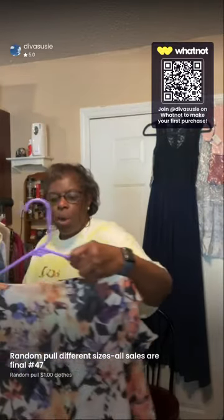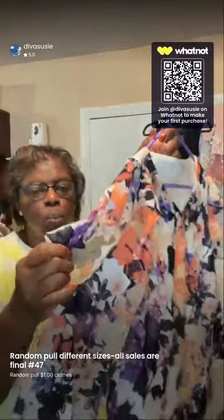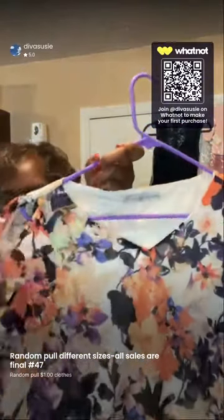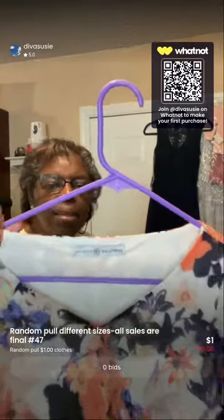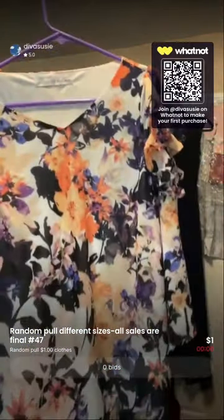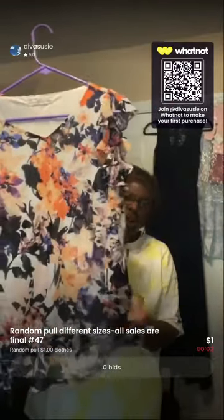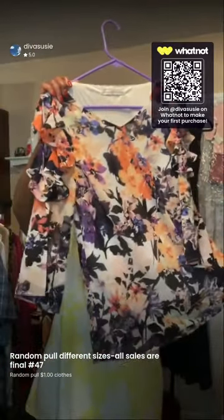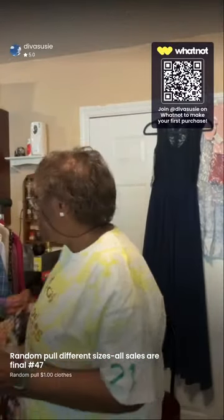This is a size small. 3/4 length sleeve. It has an opening on the sleeve, the ruffles on it. This is the name brand. Size small. $1 today.